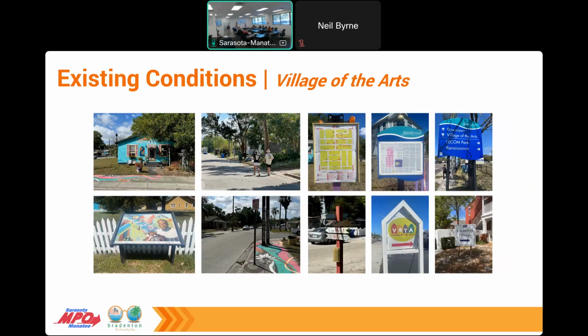And then of course, Village of the Arts, you've got a lot of placemaking, a lot of kind of fun painted sidewalks and signs and murals and all of these great live-work artist spaces, and we're trying to, with any of our proposed improvements, kind of take that and maybe take it to the next level and make sure that this stays a kind of arts neighborhood.